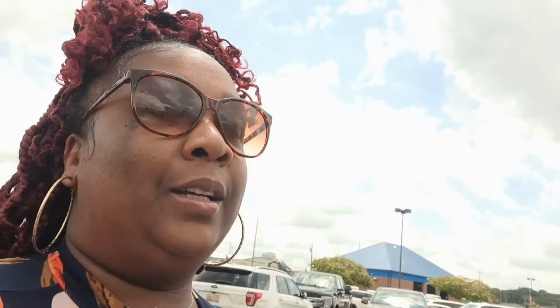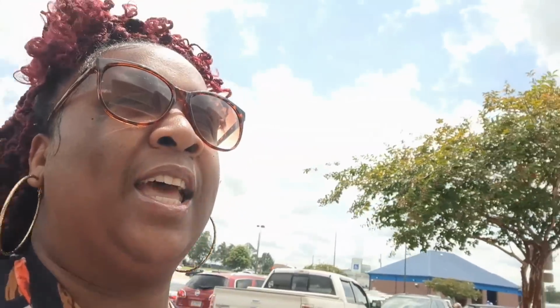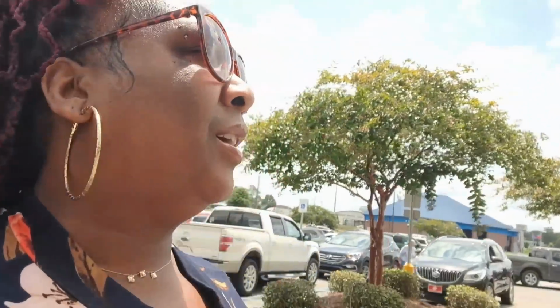But normally Publix is like a go-to store for most areas because most people have Publixes and stuff like that. Publix, Winn-Dixie, Walmart. A lot of times they don't really have the cheaper stores like my area, so I just wanted to go ahead and see what kind of deals I can find in Publix. So let's go ahead and shop, y'all.